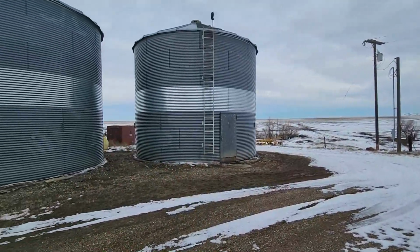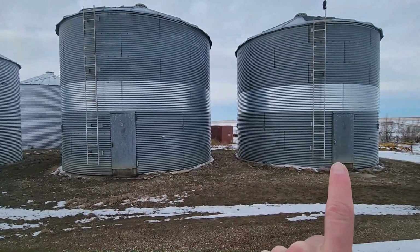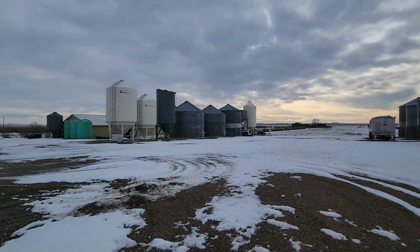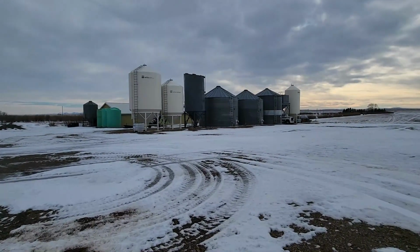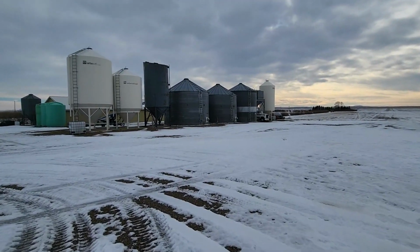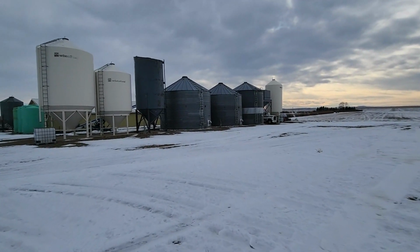Then we get into the bin site. So most of these bins are all about 7,000 bushel bins. We do have some little smaller ones around here and then a bunch of the hopper bottoms as well. So a little bit of everything, and yeah, quite a bit of storage just on the actual farmyard here. If you guys watch the videos, you know we do have a few more bins off the farm site as well.